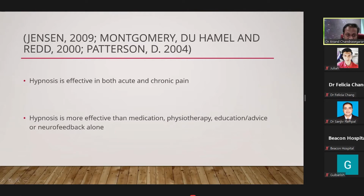In this paper, 2009, hypnosis is effective for acute and chronic pain. Hypnosis is more effective than medication, physiotherapy, education, or neurofeedback alone in this paper.